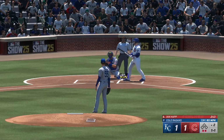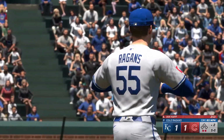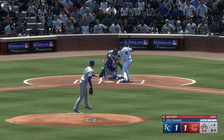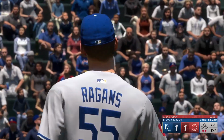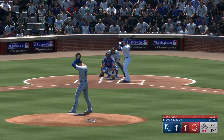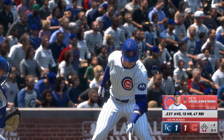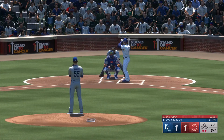Missed with a changeup. 1 ball, 1 strike. Two outs. Nope, upstairs. That one misses. And the count is 3-1. First pitch strike from the pitcher, but then no panic at all by the hitter. Very patient, showing good discipline. Now he's in the driver's seat with the 3-1 count.